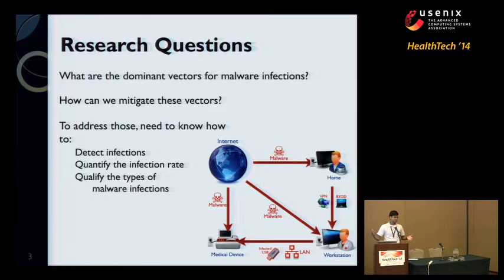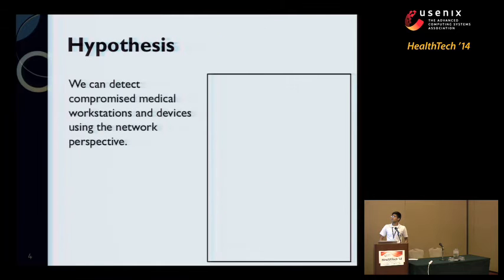Those sort of classification of malware. And for the work that we've been trying to do, we focus on detection. So our hypothesis is that we can detect compromised medical devices using the network perspective. And by network perspective, we mean that we can use network data to try to fingerprint malware.